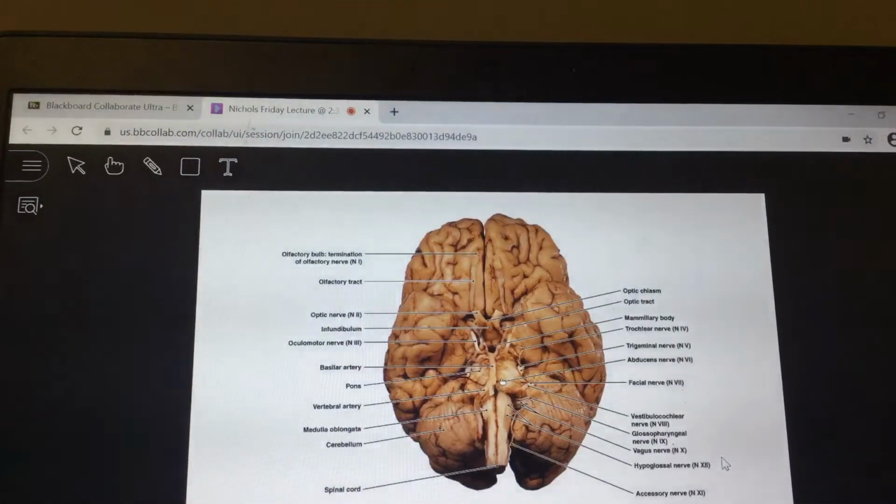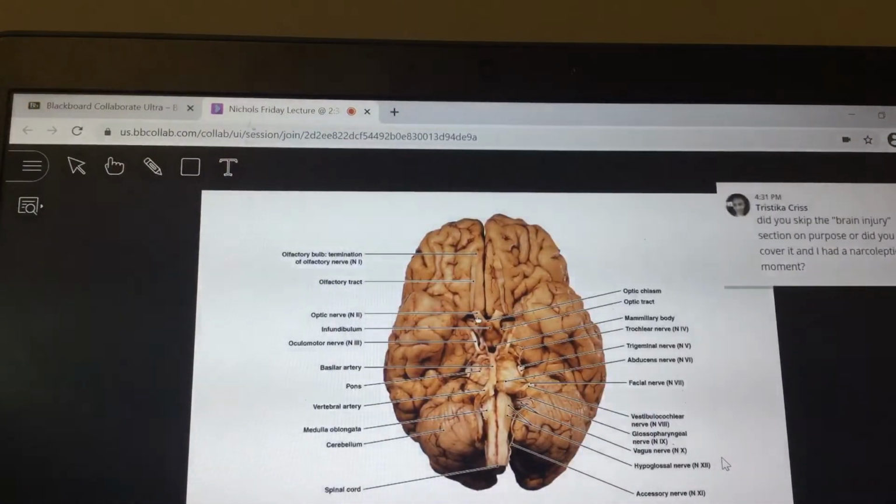Brainstem, the midbrain, pons, or medulla. In fact, the only ones that really don't come from the brainstem are the ones known as cranial nerve number 2, the optic nerve.